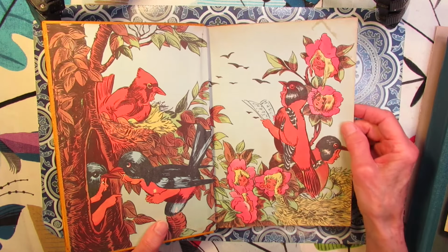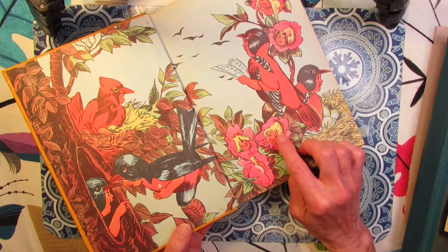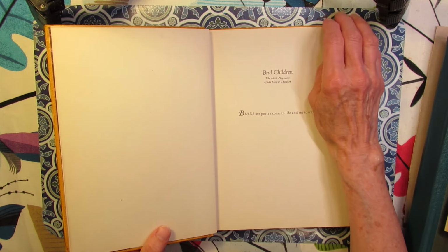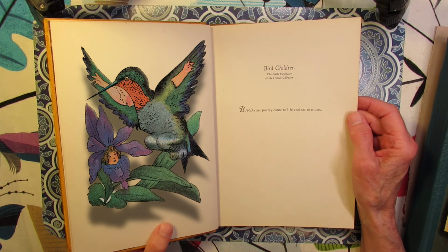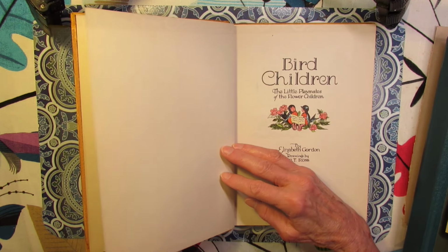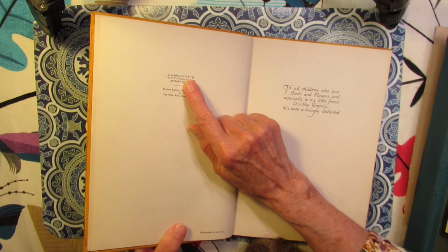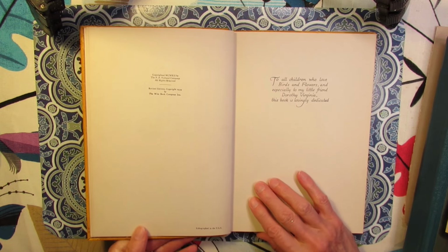And look at the illustrations. The end covers are in full color. And here's some of the Flower Children here. And then you've got the Bird Children. Looks like they're learning to sing. Is there a date in this one? Birds are poetry come to life and set to music. Oh, that's beautiful. Birds are poetry come to life and set to music. By Elizabeth Gordon. And this is, well, the original was 1912 and the revised edition copyrighted 1939.